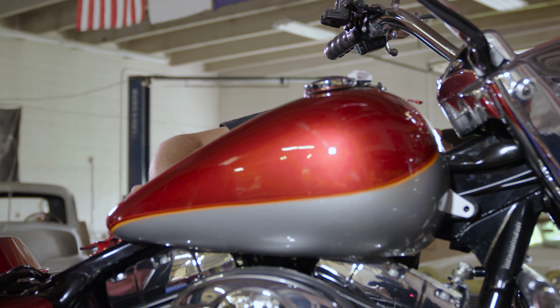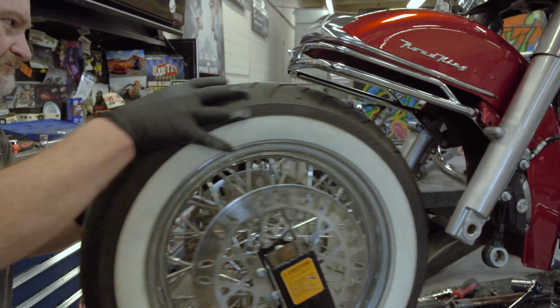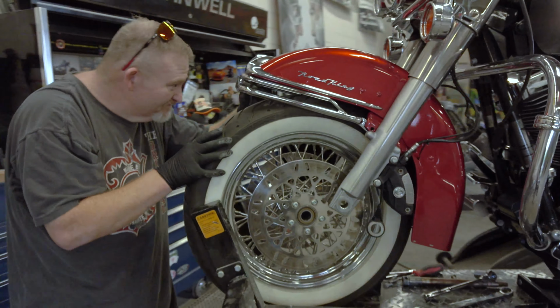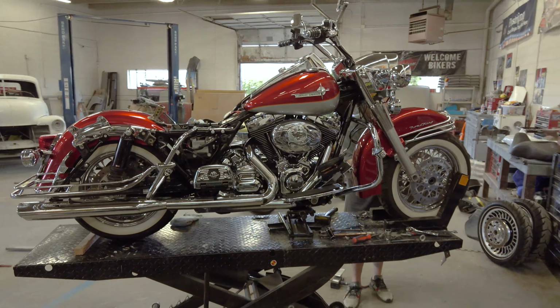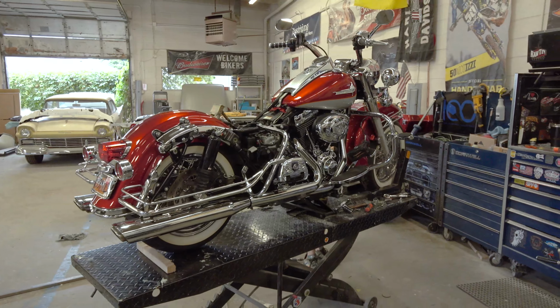One of the things that John and I had talked about a few times was bringing the bike back to a more nostalgic look, kind of like a vintage Harley. And he suggested white wall tires, which I had never thought about. But once he held some up next to the bike, I thought, holy cow, this guy really knows what he's talking about.